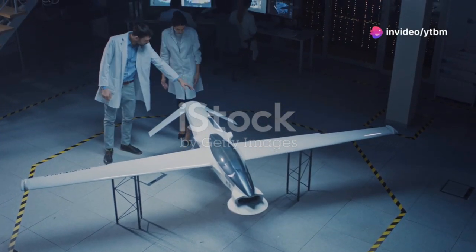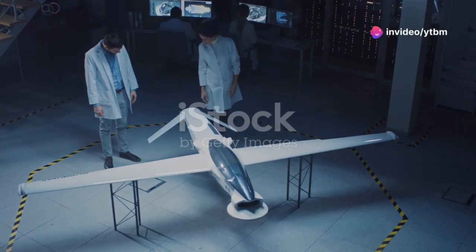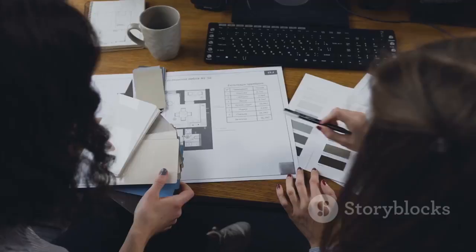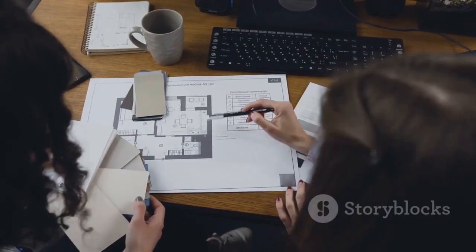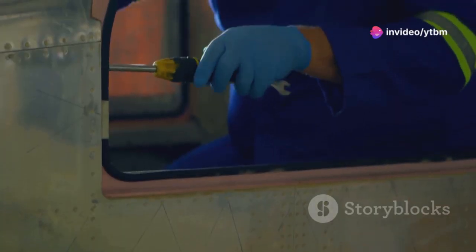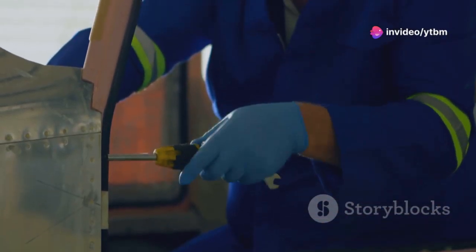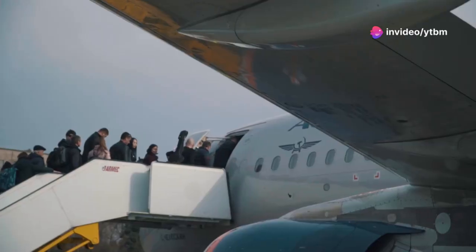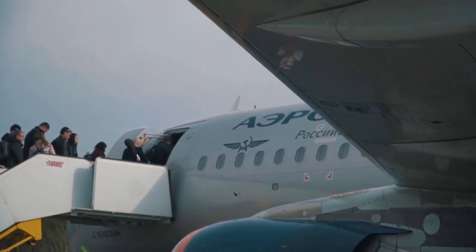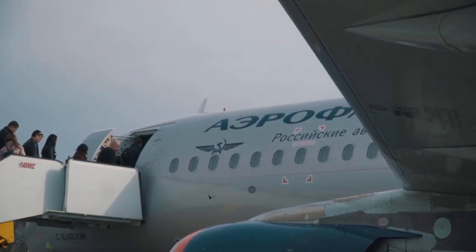From dream to reality, the journey of an airplane. The journey of an airplane from a spark of an idea to a soaring reality is an incredible feat of human ingenuity, collaboration, and precision. It's a testament to our ability to push the boundaries of what's possible. The next time you board an airplane, take a moment to appreciate the intricate process that made your journey possible.